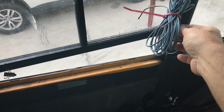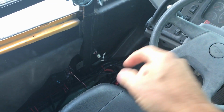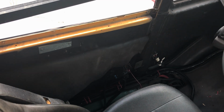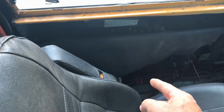One of these wires, I don't know if it was high or low, used to go through a plug that was in that square hole down there, and it went to a computer back there halfway through the back wheel underneath the bus, and that's what drove the fan. The other speed for this fan came from, pretty sure, this computer right there.